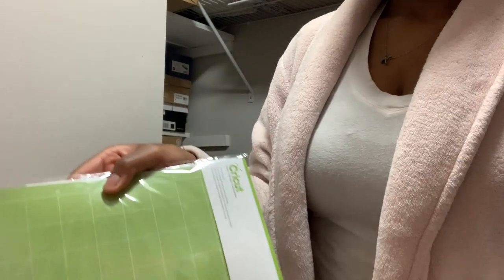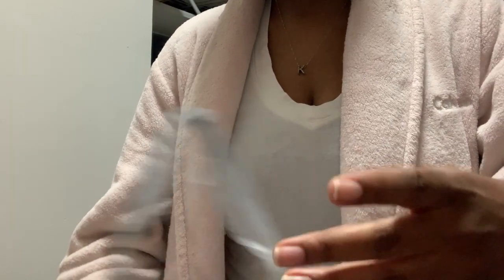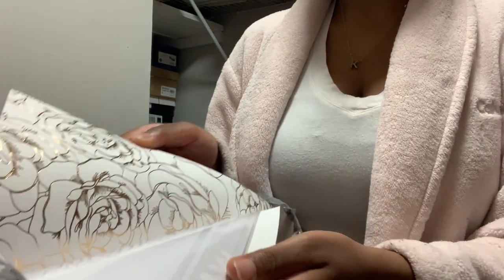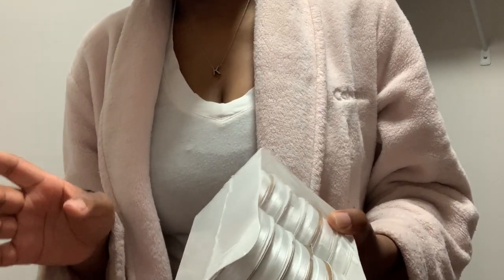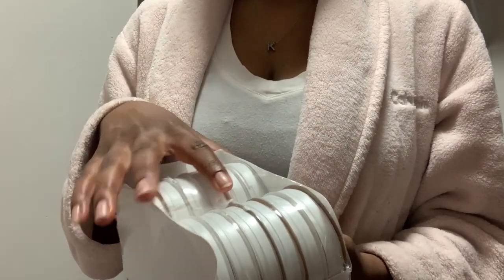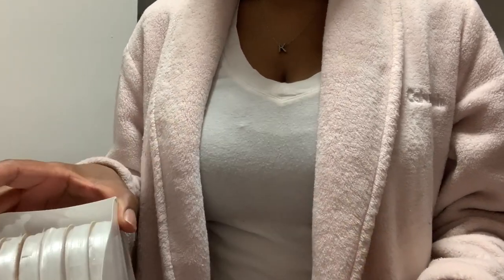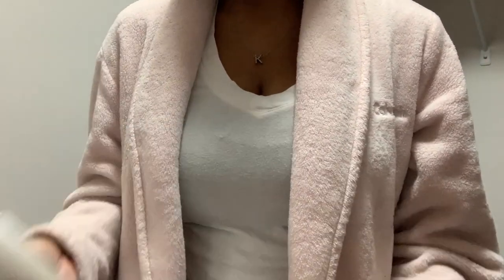So the first place we stopped at was Joann's, and I got my Cricut mat for my little Cricut. Next it was going to Michael's, and I just picked up hard stock for the products that I create on my shop. When I went to Walmart, I picked up some things. I get my ribbons that I like to package my products in. I get just a big old pack from Walmart. They're literally like 49 cents. Can't beat that. I also pick up these clear bags, and this is what I package my cash envelopes in.